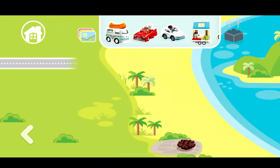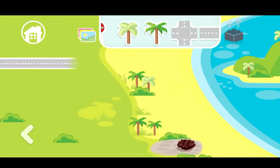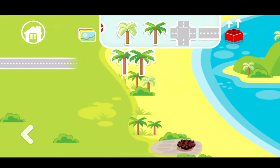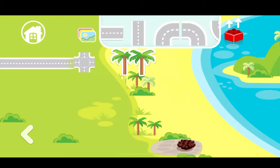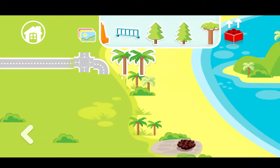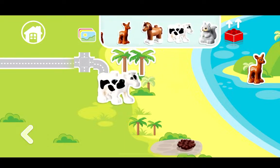Oh, there we need to take stickers on the picture. Let's do it. I want to take one tree on the beach, the other tree on the beach, some part of the road, and maybe this one. Okay. Then I want to take a deer. No. Okay, on the island I want to take the cow.